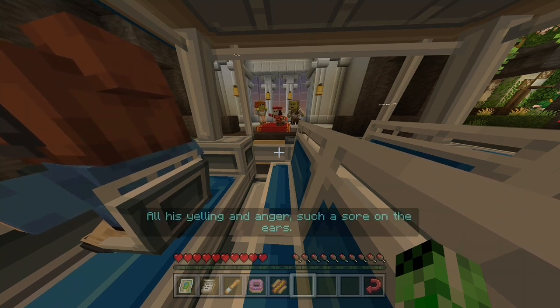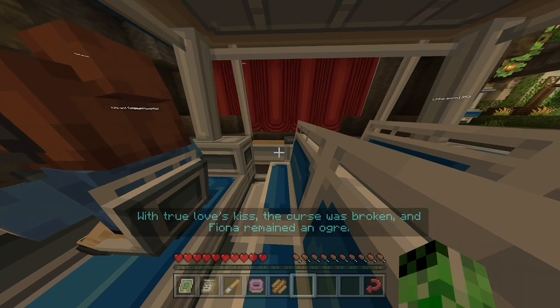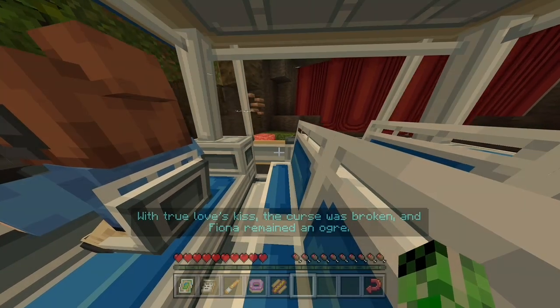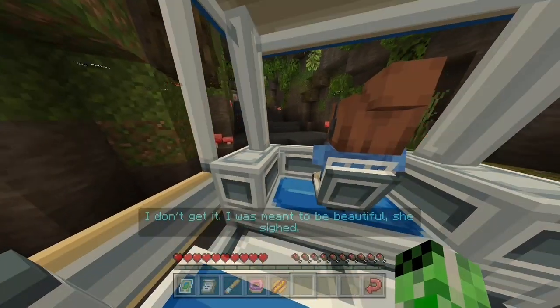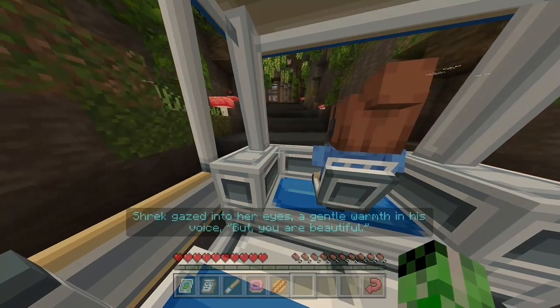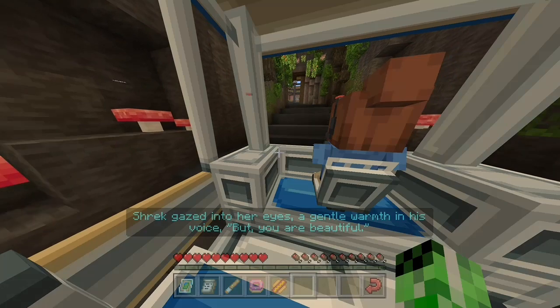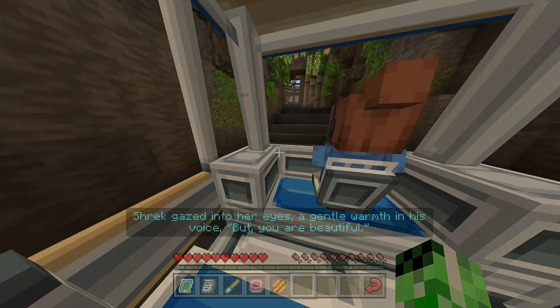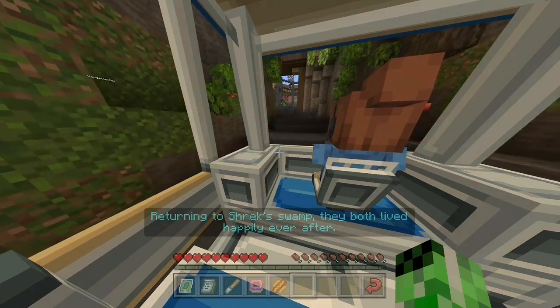All his yelling and anger, such a sore on the ears, but nothing a hungry dragon couldn't fix. With true love's kiss, the curse was broken, and Fiona remained an ogre. "I don't get it. I was meant to be beautiful," she sighed. Shrek gazed into her eyes, a gentle warmth in his voice. "But you are beautiful." Returning to Shrek's swamp, they both lived happily ever after.